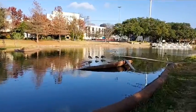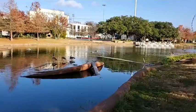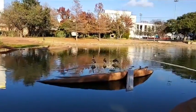Yep, that's right. I was saying the same thing the other day to my sister. Exactly. Somebody's putting corn out here. There's big piles of corn everywhere.